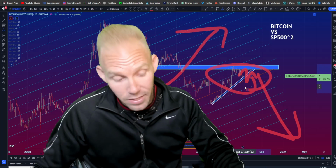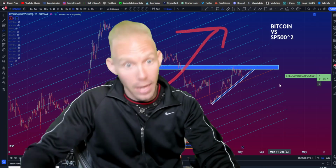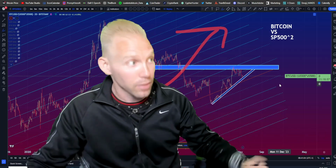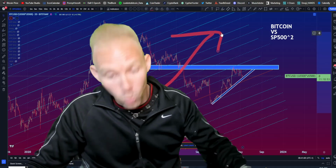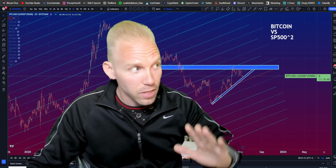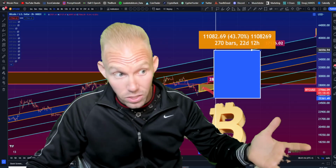And this is the relationship chart of Bitcoin and what leads Bitcoin. So the dog handler and the dog. This is like the derivative of, the dog handler is the US 500. The dog is Bitcoin. Bitcoin gets walked by the US 500. Am I making sense? All of this comes together. And this is totally an option.